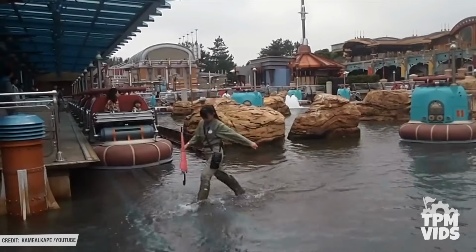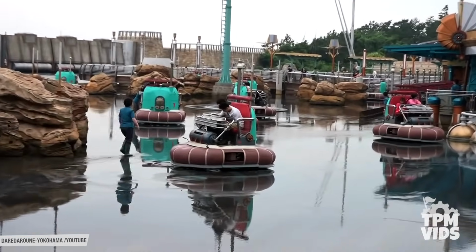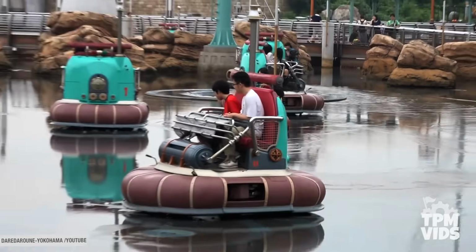When this ride does stop working and breaks down, the ride vehicles are unable to move, leaving the riders stuck in the lagoon. But never fear! This attraction also seems to have a lifetime supply of rubber boots for the guests.